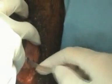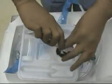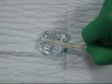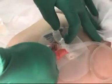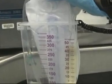Female urethral catheterization, the insertion of a catheter through the urethra into the urinary bladder to permit drainage of urine, is a fundamental skill for the practicing healthcare professional. This video discusses the indications for catheterization, the equipment available, the current methods of catheter insertion and maintenance, potential complications, and how to troubleshoot common problems.